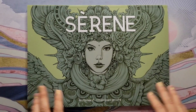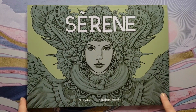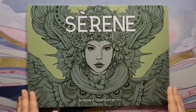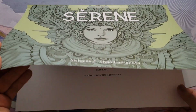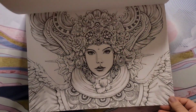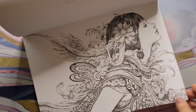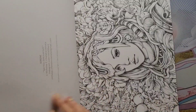I think I ended up paying probably around $54 total. And I think it's really worth it. It's worth every penny, in my opinion, just for the amount of artwork in here, the quality of the paper, everything. If you can get it, get it. If you have the opportunity to ever come across it, I would totally 100% recommend getting it.